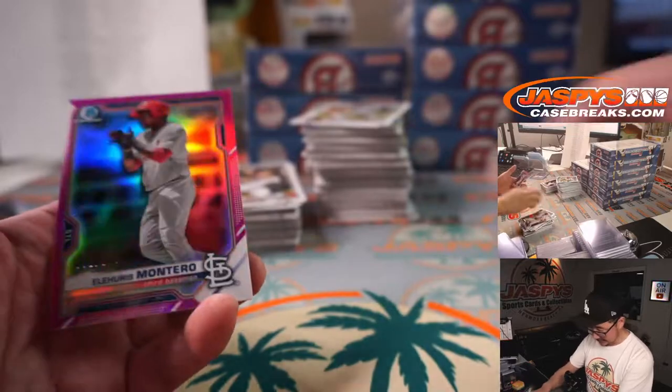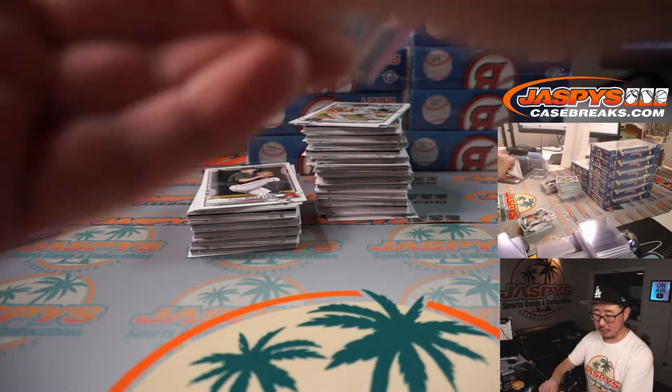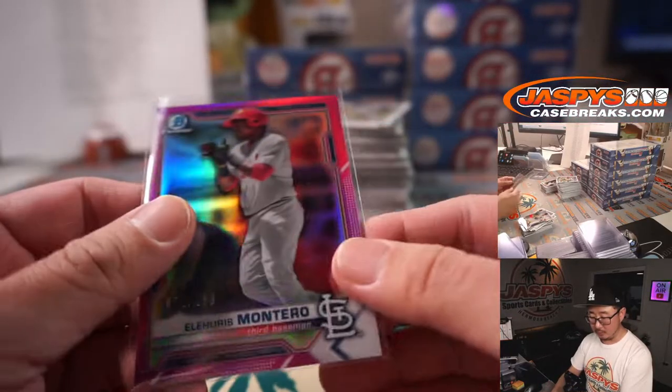The D's are different. There's Iván Herrera, Montero, 81 out of 199, fuchsia for the Cardinals. That'll be for Ben.